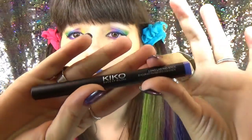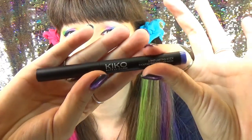Another thing that I've tried that absolutely does not work was the Kiko Stick eyeshadow. I honestly use this for the lips on top of a lipstick. For the eyes, no, it does not work. Neither with the primer nor without. It just creases after maybe, I don't know, maybe an hour or so.